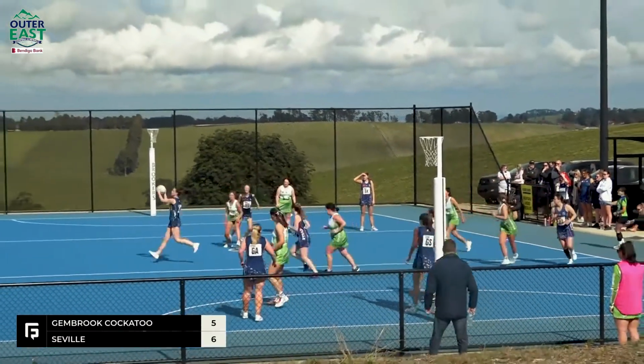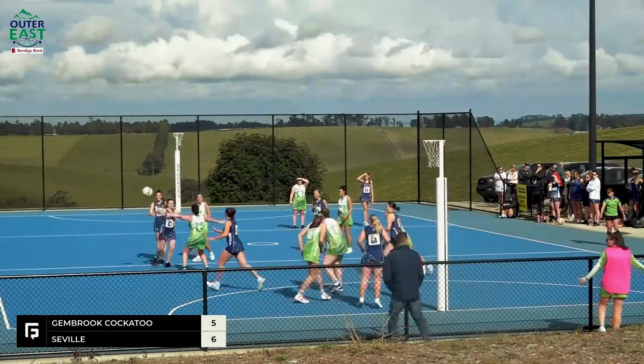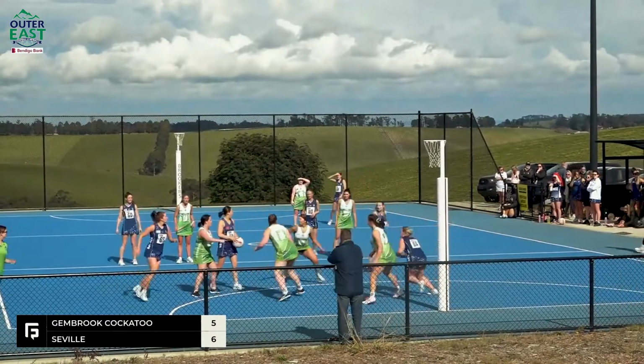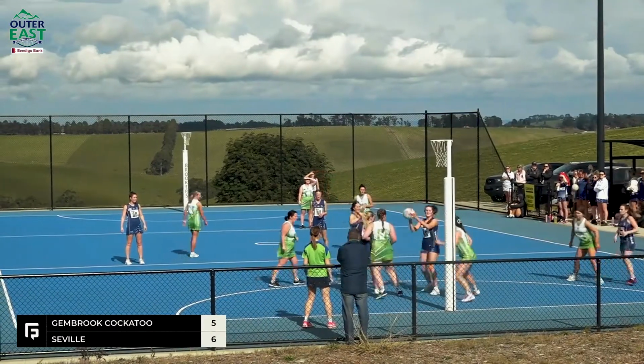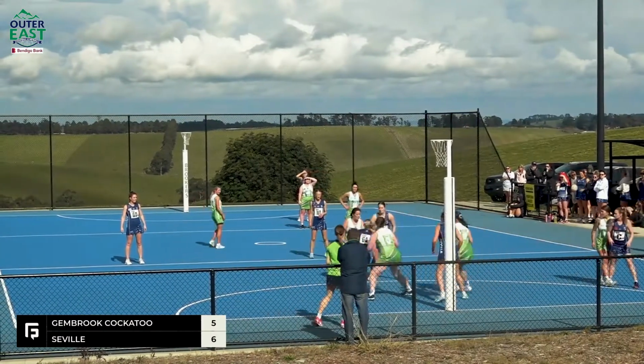Bayliss back to Minnie. Pops it over the top here to, that was Baker that time. McDonald now to Dowling. Bayliss has got it once more. Looked at McDonald, but went with a short one to Morse. What does McDonald do here? She doesn't want to take the shot.